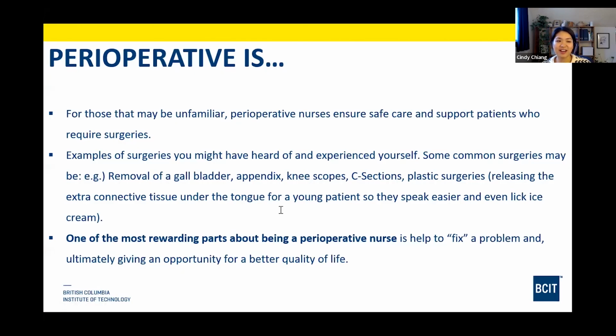For those that are not familiar with what perioperative is, it's basically the operating room. So we educate perioperative nurses who are involved in surgery. And some of the surgeries that you may have had or have heard of are like C-sections, cesarean sections, knee scopes, gallbladder removals, and so forth.